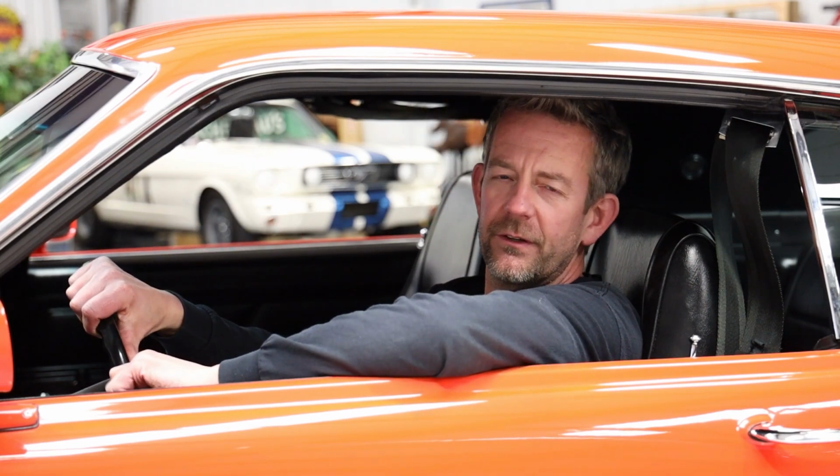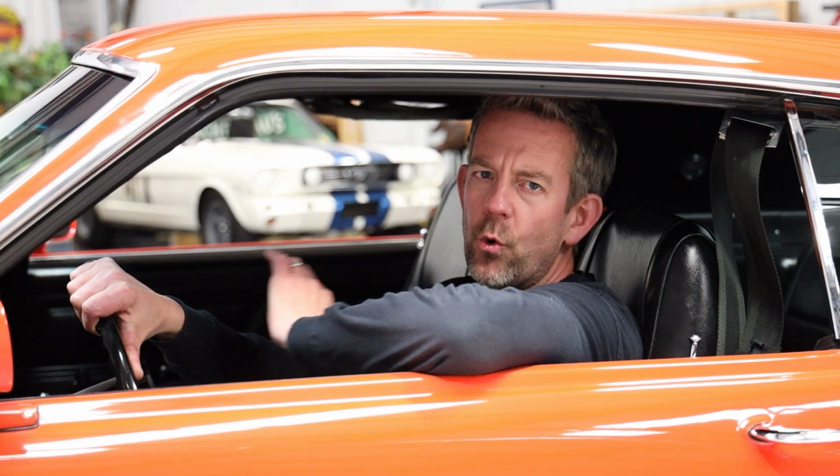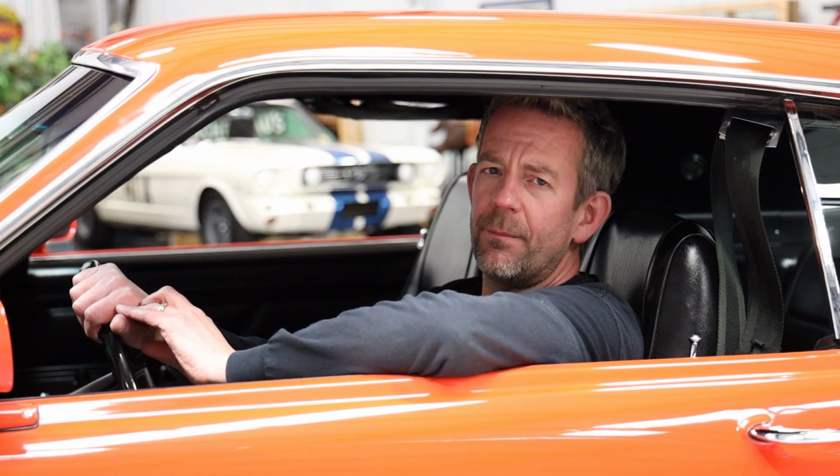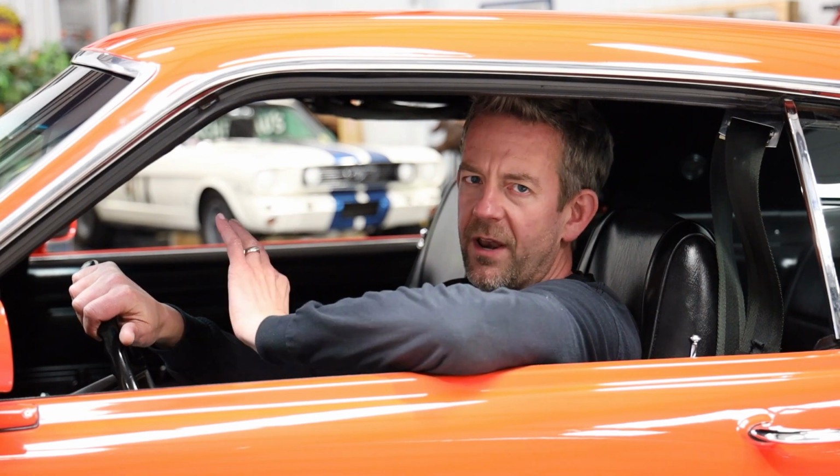Another spectacular vehicle. Today, I'm sitting behind the wheel of an absolutely gorgeous 1970 Ford Mustang Boss 302 that I believe is one of the best. You've got to check this out.